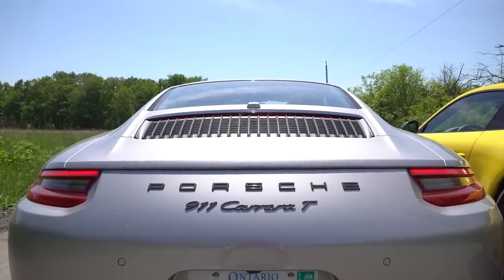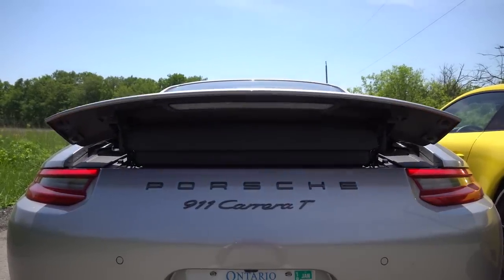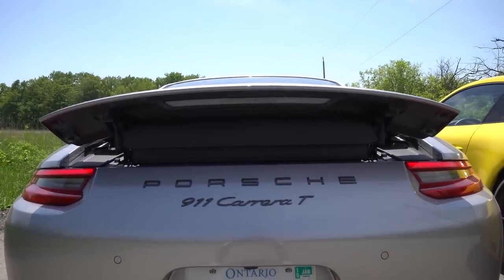I did want to point out a cool thing about the spoiler. When it's down, your third brake light is in your vents. When it goes up, the third brake light's on the spoiler. That is actually pretty cool. I'm sure it's there for legal reasons, but it's also there for cool reasons. Yeah, no, it's just cool when things change and things happen.